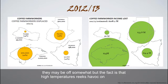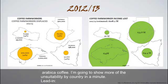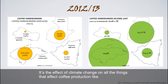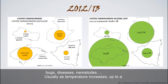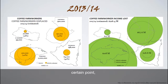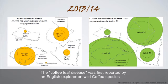So you can see the numbers, up to 100,000 people in Honduras, and this is the income loss in million dollars, estimated at over $100 million lost because of the rust in 2012, 2013. This is an estimated number for the following year, last year, and the numbers didn't look any better. Actually, they looked a lot worse. More and more people displaced, and we're now talking about over $200 million lost because of this.